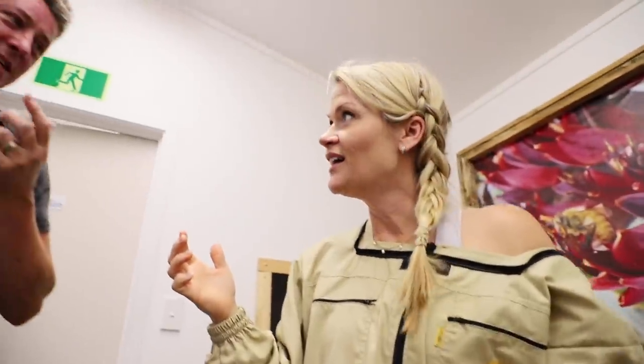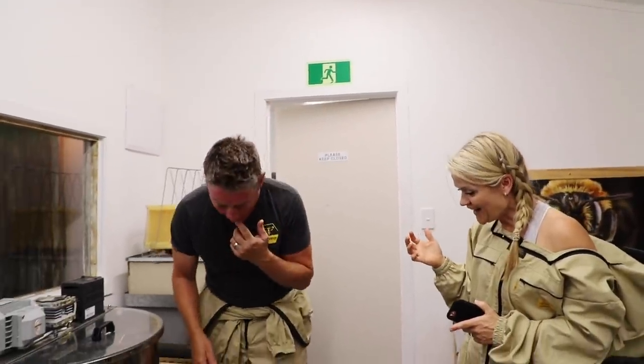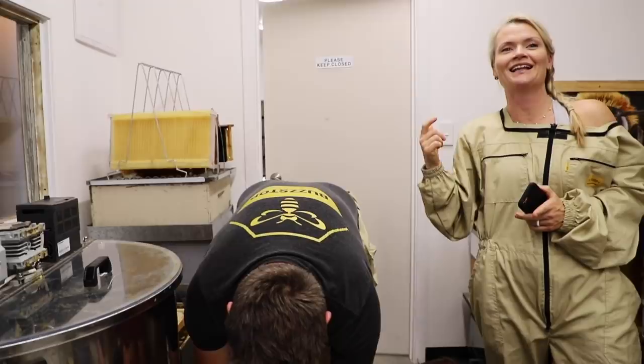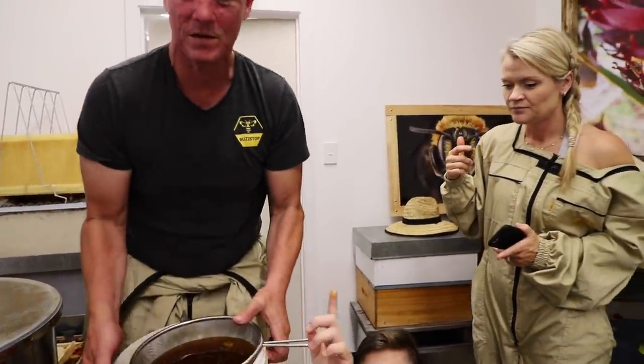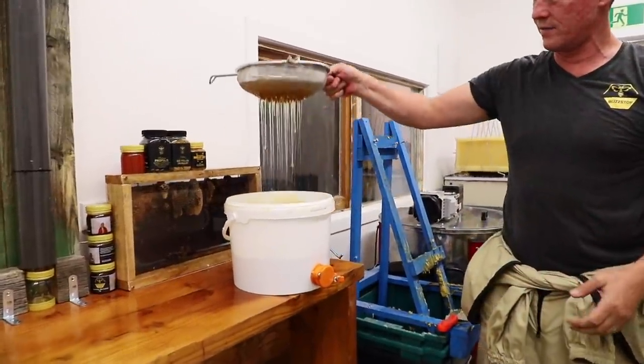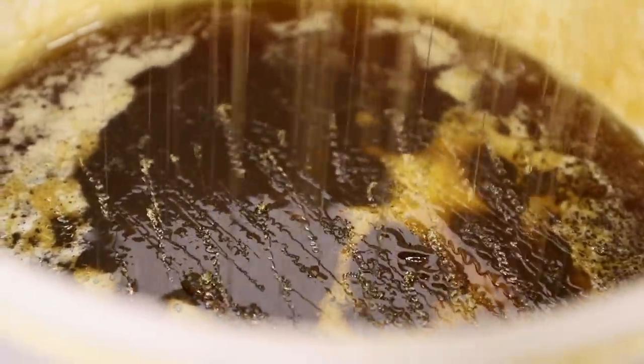First of all, it's warm, which makes it so good. Because it's fresh out of the hive, and the temperature inside the hive is warm. Yes, it's warm, and it tastes so amazingly fresh. It was in the hive 10 minutes ago. It should be fresh. I'm just doing my job. I've got to clean up. And then bring this up. So that's going to go through our filter.